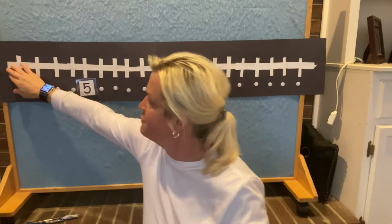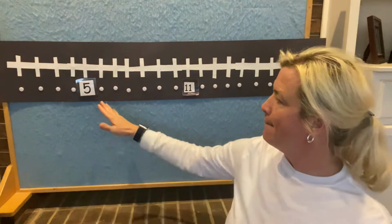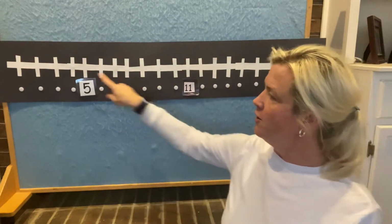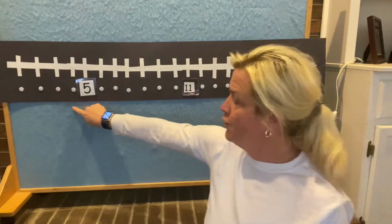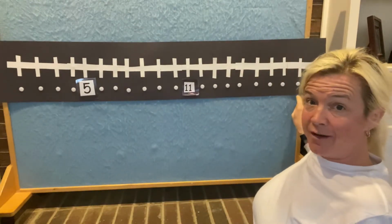Now I have a question for you, friends. Which one do you think is greater or bigger? Is number 11 bigger or number 5 bigger? What do you think? Number 11 is bigger because remember, we start over here and the further we go on our line, the bigger the number we get, right?